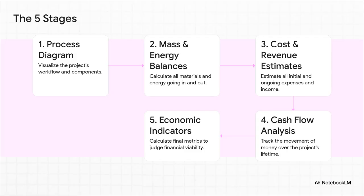This is the roadmap the pros use. First up, you've got a process diagram, just to see how all the pieces of the puzzle fit together. Step 2 gets technical, mass and energy balances. You're figuring out exactly what goes in and what comes out. Once you know that, you can move to Step 3, estimating all your costs and revenues. From there, you map those numbers out over time in a cash flow analysis, which finally lets you calculate the big one. Step 5, the economic indicators that give you the final verdict.